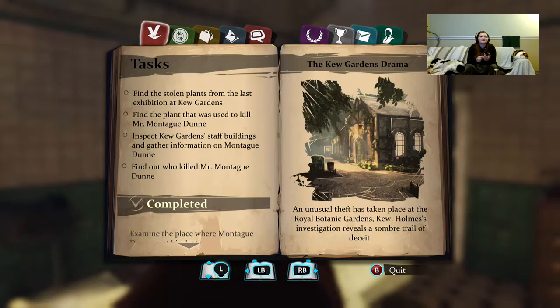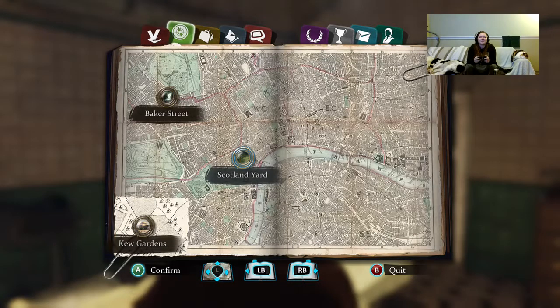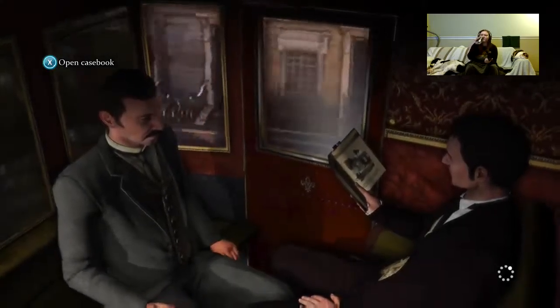This is our task list. Find the plant that was used to kill him. Inspect the staff buildings. Find out who killed him. We also need to head back to Baker Street and check out all the plants. The list of the plants that were stolen, which is the reason we came here in the first place. Although, to me, it's so far less interesting.